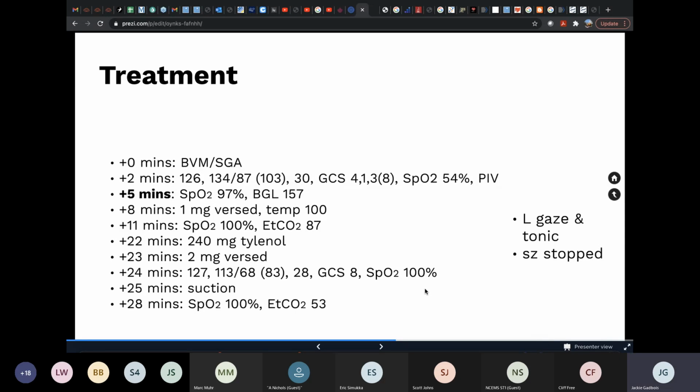So after initial patient contact, it's documented as an SGA, but I don't know if an SGA was actually placed, but a bag valve mask was definitely placed and talked about in the narrative. She had a rapid improvement with this assisted ventilation, with her SATs going up to 97%. Her blood glucose was 157 at 8 minutes, and transport was started 5 minutes after patient contact. 8 minutes into this call, 1 milligram of Versed was given through an IV. Yep, I did put it there, sorry. And her temp was documented as 100. Her end-tidal CO2 was checked at 11 minutes of assisted ventilations, with her end-tidal reading at 87. 22 minutes into this call, Tylenol was given.